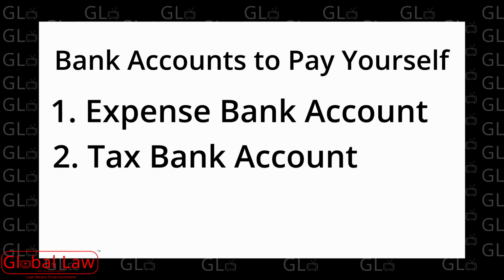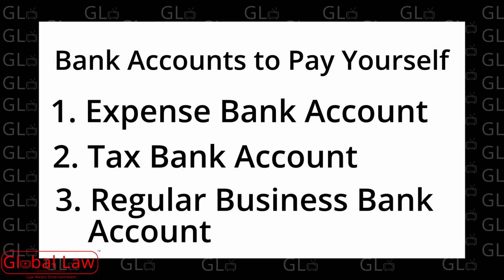Second account is your bank account for your taxes. You want to set aside money for your taxes, because you're making a significant amount of money. You have to pay business taxes once every 3 months to the IRS. This is in America. You have to pay taxes to the IRS, Internal Revenue Service, and they are serious about that. So instead of having to figure out how you're going to find this money, whenever you have money coming in, you have a certain percentage going towards your taxes. And then the rest of the money can go towards your traditional business bank account.